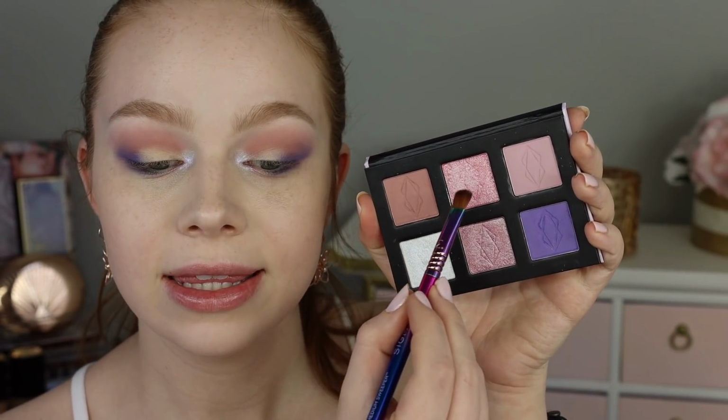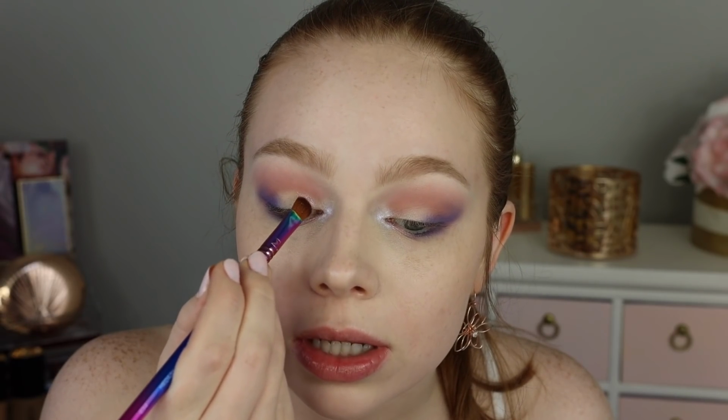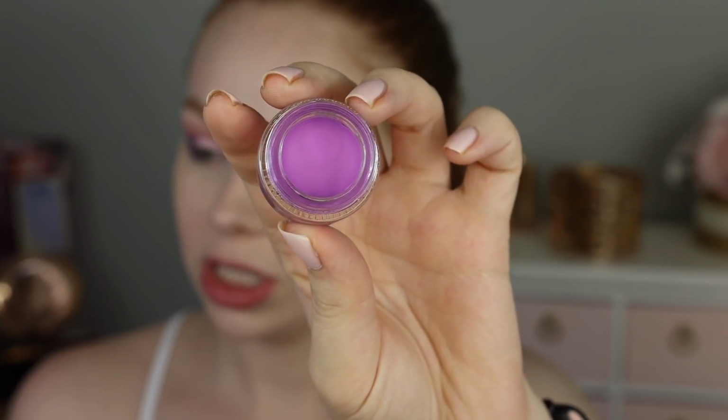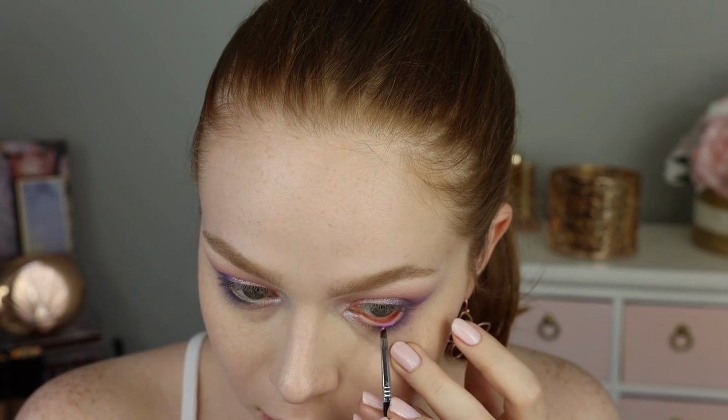I'm gonna go ahead and take this pink shade, of course. So, so pretty. Tap off all the excess really well. Put that all over the lid. Wow. And pretty much no fallout. So now we're gonna go ahead and go into the liner in the shade Loop, which is such a pretty purple. All right, I'm gonna throw some mascara on off camera and I'll be right back.